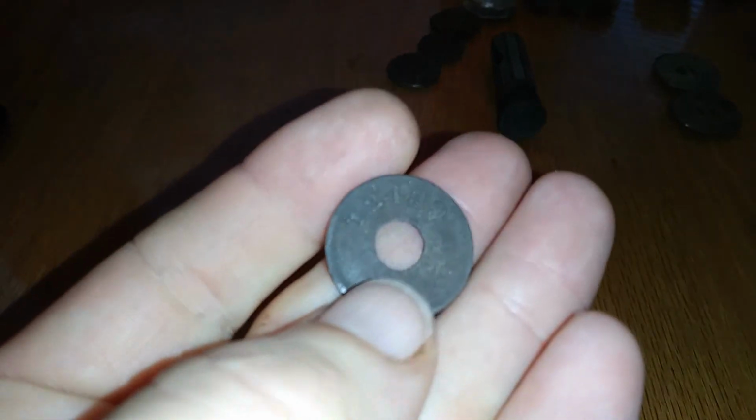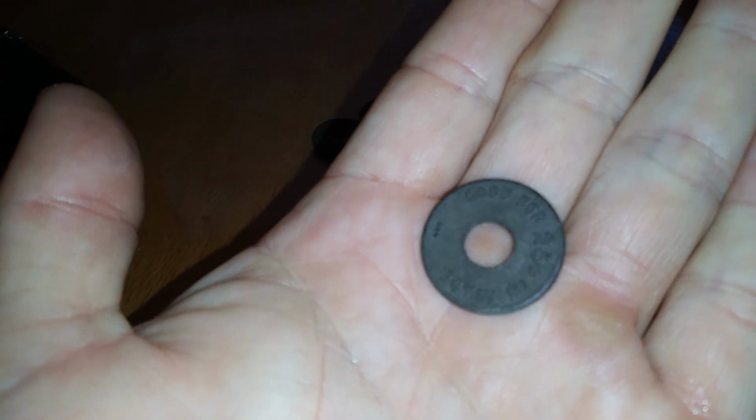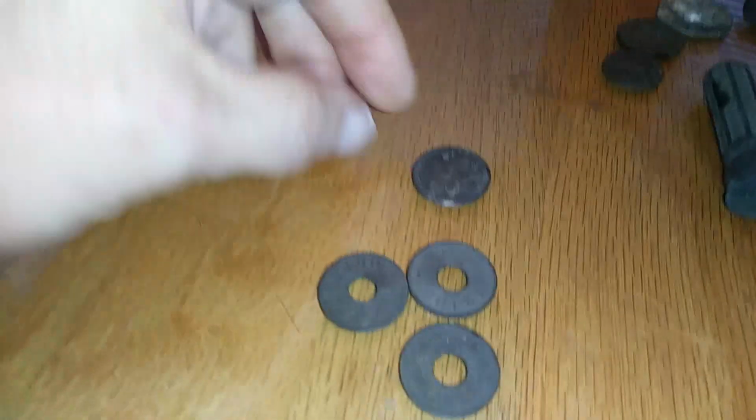So, start off, you'll notice a couple of musket balls. One of the areas that I was hunting is actually fairly close to the forts here in Sanford. A couple of tokens. I've found several of these in the past. The number on it is 12439, and it just says good in trade 25 cents. That's like, I don't know, some type of a tag for something.